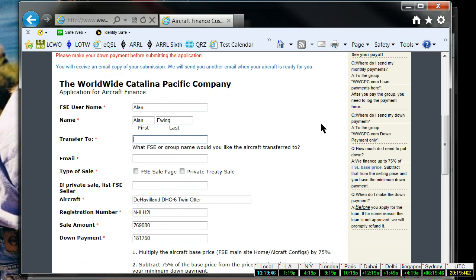And this is where you would want at least 2. It says transfer to, but using the fantastic Flight Simulator Economy lease feature, really what we mean is lease 2. It gets transferred to you once it's paid off. So I don't want it to go to a group, or it can go to a group. It can be leased to a group, whatever you want. So I'll just put that there. I want it to me, Alan, leased to me.